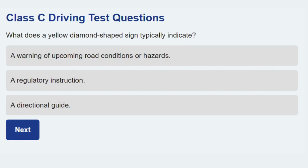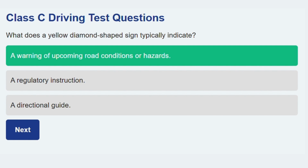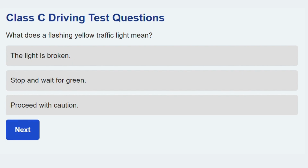What does a yellow diamond-shaped sign typically indicate? A warning of upcoming road conditions or hazards. It's your heads up to slow down or prepare to maneuver. Diamond warning. Move along.